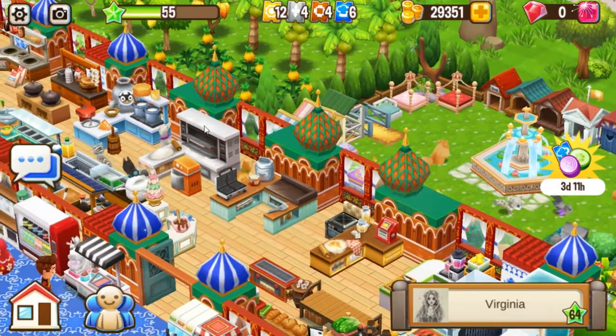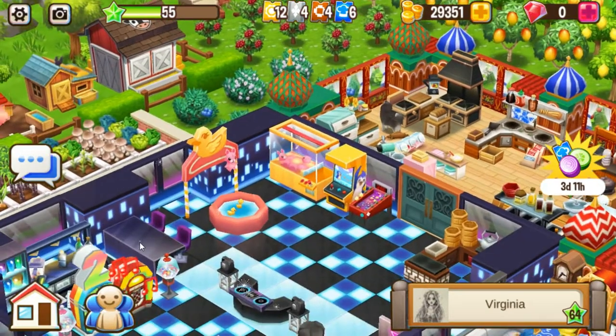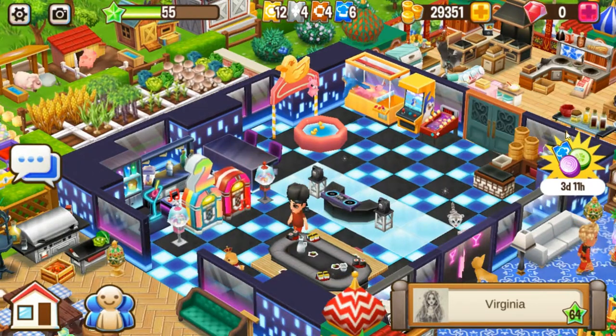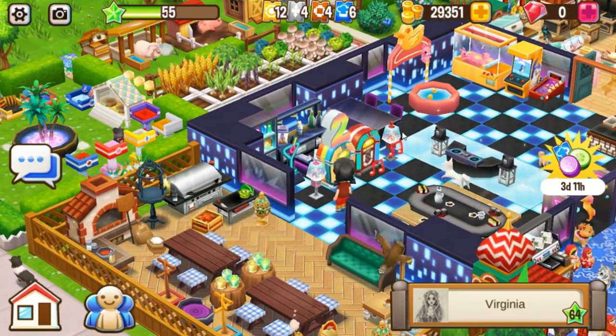Okay, over here is your kitchen. You got your husky here. That's the brand new pet. Is the husky. Look how cute. And the bear. You should see that one. That is adorable. God. Oh my. I love the little disco over here. Very nice. Little bar disco area.